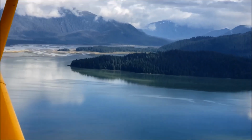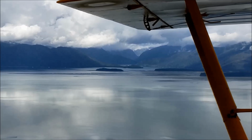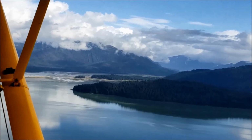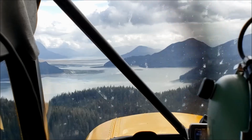Looking out the left at the north arm of the Stikine River and the Alaska mainland there, and back towards Le Conte Glacier. That glacier's right back in there where that V is in the valley. And we're going to swing around and look into Dry Straits, which is the passage between Mitkof Island and the mainland.